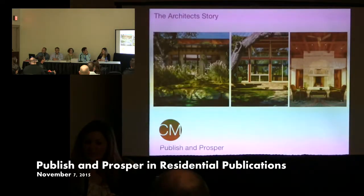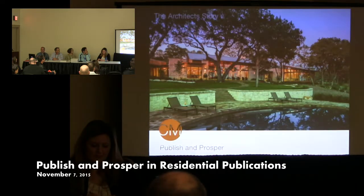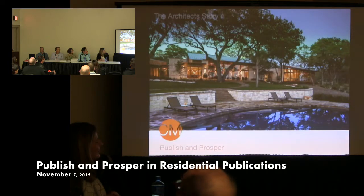So we finished, we got the photography, and I was really excited about it. We ended up right here with this shot. They call it the money shot, the night shot. I didn't know that this was an important photograph to have, this big magazine spread image. So I just went along with the process.